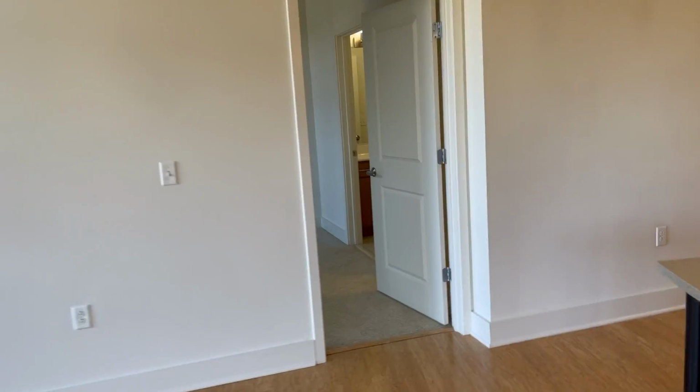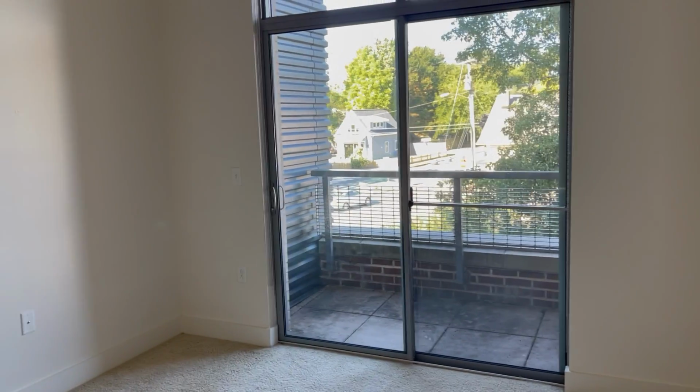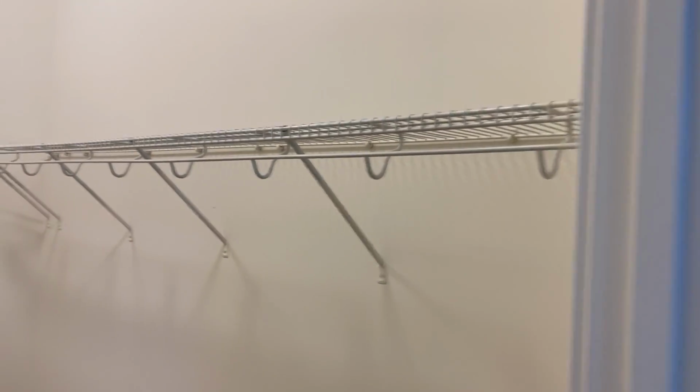Coming back across the kitchen, we come to the primary bedroom. This is 11 by 13 square feet, also big enough for a king or queen size bed. We do have a second balcony off of this bedroom. This bedroom also has a very large walk-in closet. Plenty of room for all your storage and clothing.